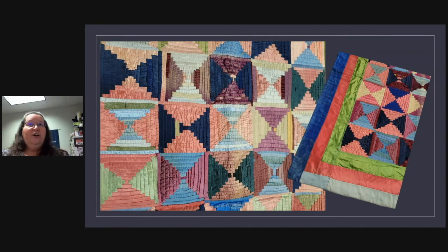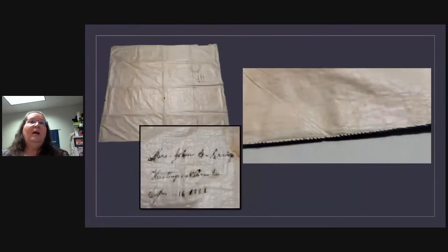This is actually a very shiny quilt. Those silks and cottons that are in there all have a very nice sheen to them. Very detailed, very small blocks, actually. And the other fun thing about this quilt is that you can see her name on the back of it with the date of when she probably finished this quilt.